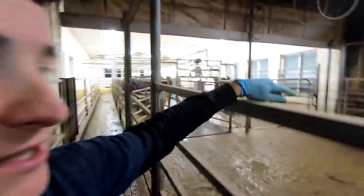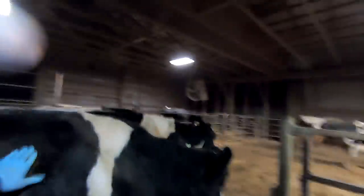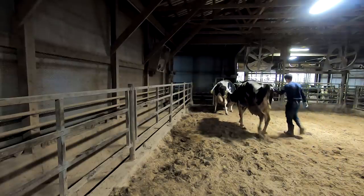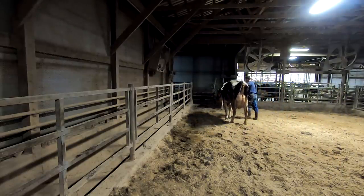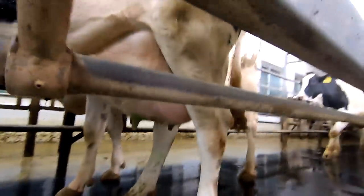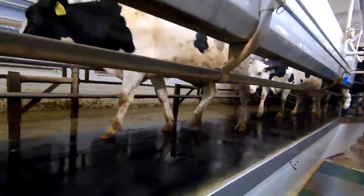We just chased the last side of pen four in there, and that'll open up the holding area for our last group, which is the special needs cows. Come on, girls. Bringing the special needs cows into the parlor now.